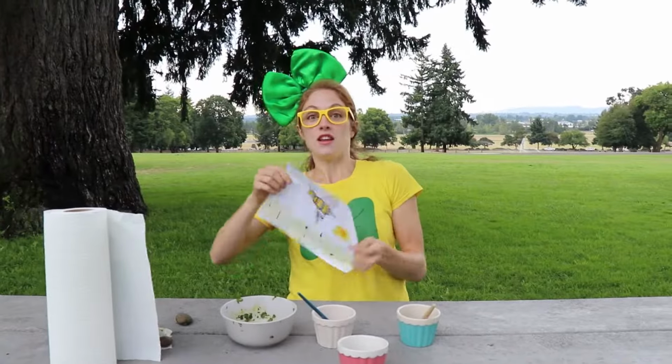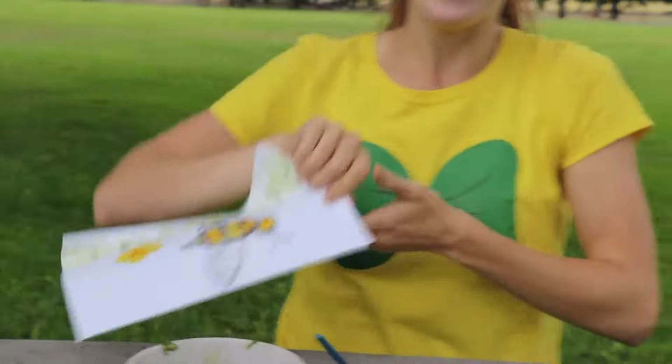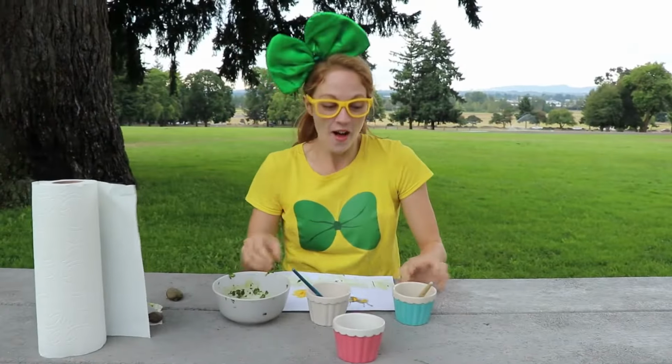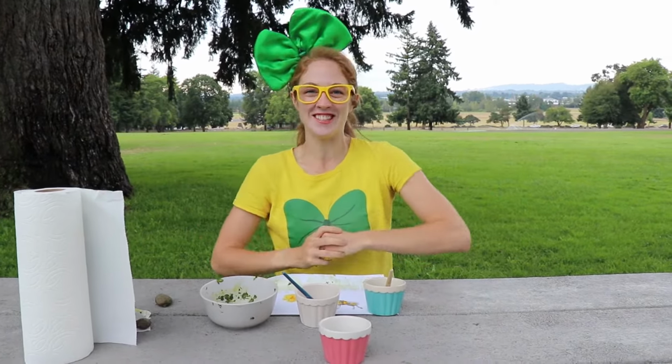Look at our painting! I can't believe it! We used all of nature to paint this little piece of artwork, huh? That's really cool! Well, I hope you get a chance to try this at home. All you need is eggs, and anything colorful in nature.